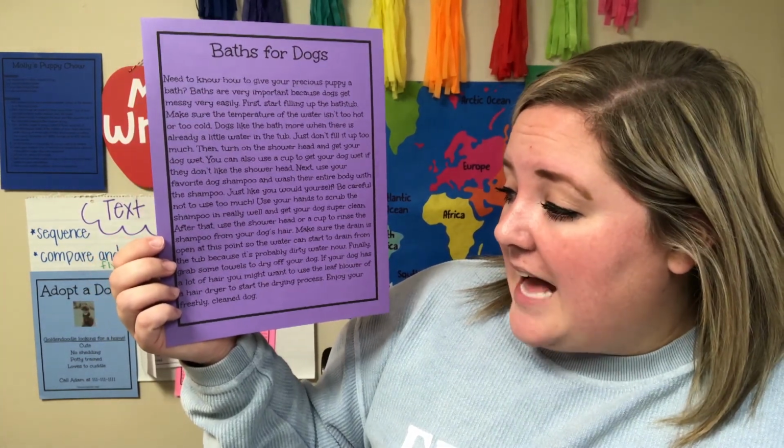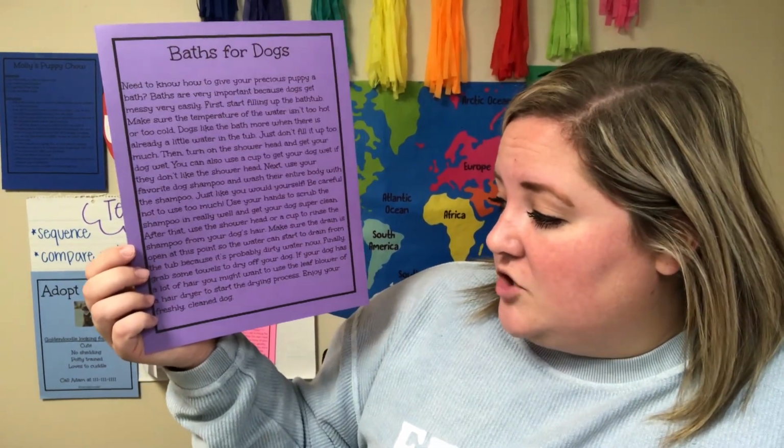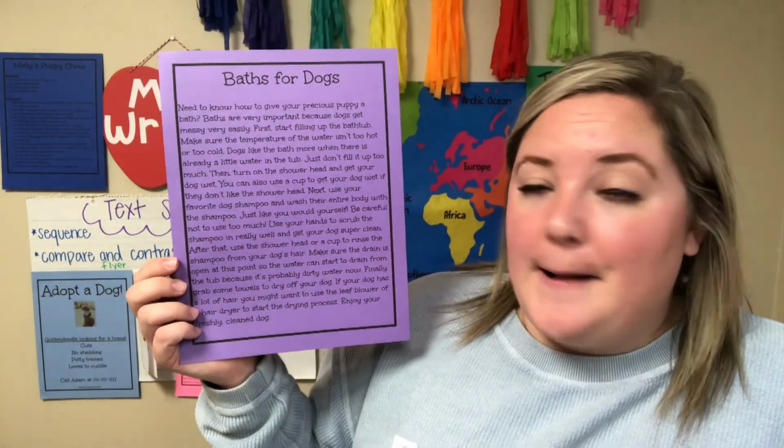If your dog has a lot of hair, you might want to use the leaf blower or a hair dryer to start the drying process. Enjoy your freshly cleaned dog.